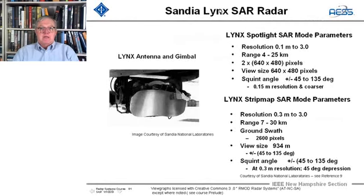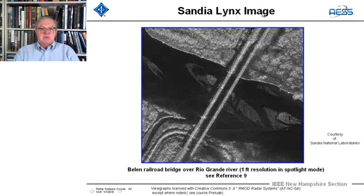And they have a Lynx SAR radar, which is an antenna and a gimbal. It has a spotlight SAR mode with resolution from 1/10 of a meter to 3 meters, depending on the range, and a strip map mode that has a little bit poorer resolution but goes out to longer ranges. Really a fantastic piece of work, this Lynx radar. And here's an image using the Lynx radar of the Belen railroad bridge over the Rio Grande. This is with 1-foot resolution, and you can easily see the tracks. Isn't that amazing?